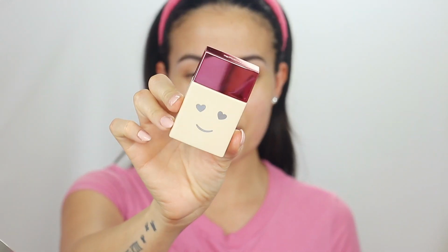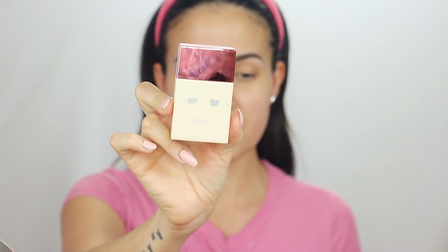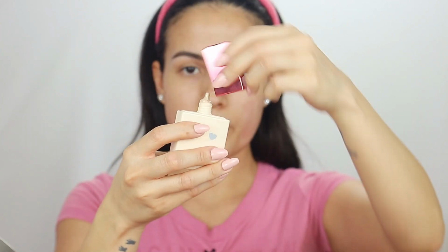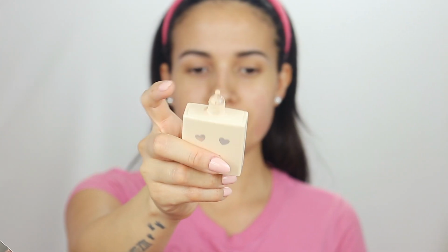So here is how the packaging looks, you guys. This is the number 1, so I'm guessing number 1 looks like the shade. So twist it to open it, and this is how your foundation comes out. I'm not really too excited about that because I feel like you would not have control of your foundation, you know? So see what I mean? Like, you don't know how much foundation you're applying.